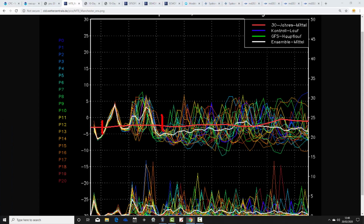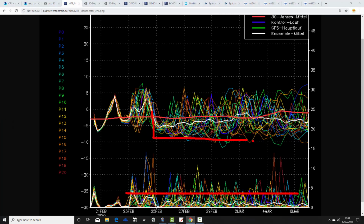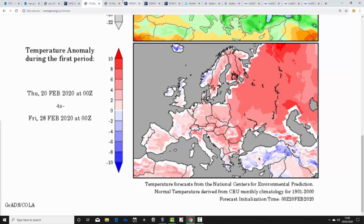So again, the red line is the 30-year upper air temperature average for Manchester. We've got a push of very mild weather coming up in the next couple of days, and then perhaps into the weekend as well, quite mild in Manchester. But next week, it looks like temperatures go cooler, down a little bit below average, and still with lots of precipitation spikes coming through as well. So there will be plenty of precipitation around, and with temperatures going below average next week, maybe a little bit of wintry potential in there as well.